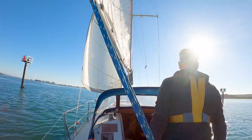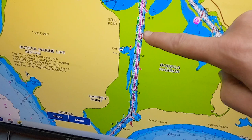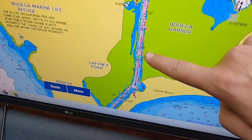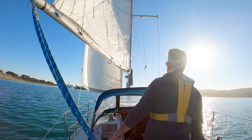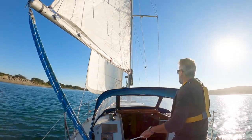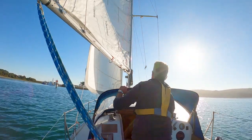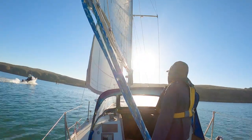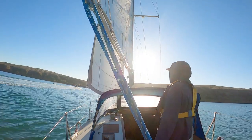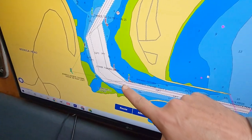I managed to straighten out, set the sails, and then I sailed all the way down the channel. Wasn't very exciting. It was a max of 2.6 knots, and so it was pretty chill. I managed to get through the dog leg part okay. It was a little tricky, but it was fine.